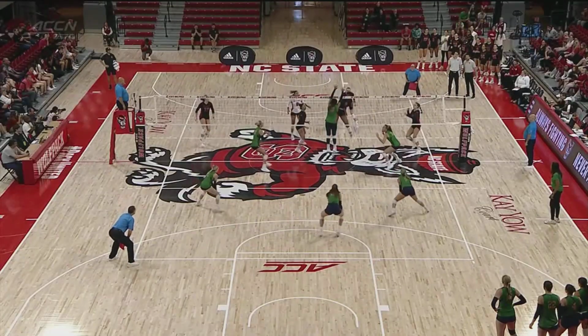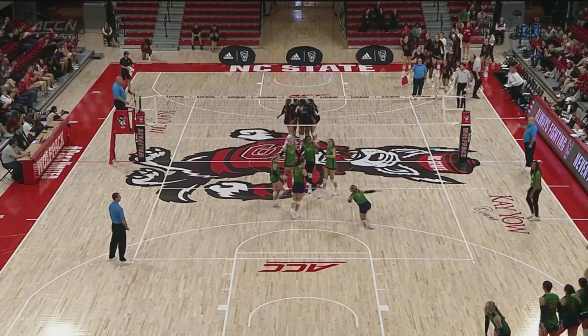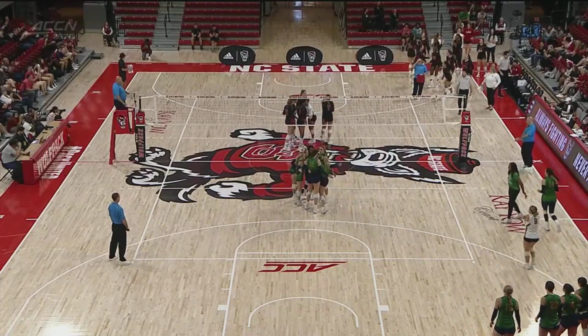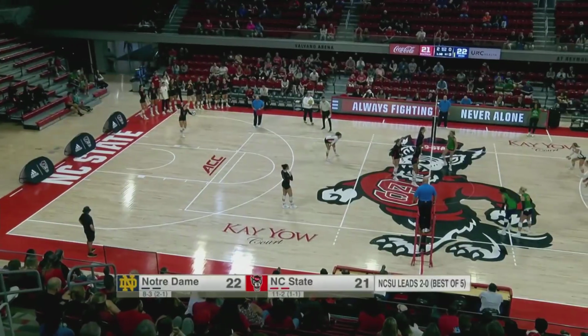One of the strengths of NC State here is that not only do they have Williams and Brizard and Bryant as their pins, their strong pins, but they also have Allen in the middle and Schock in the middle that they can go to in system or out of system.